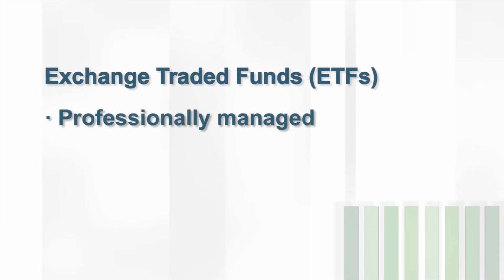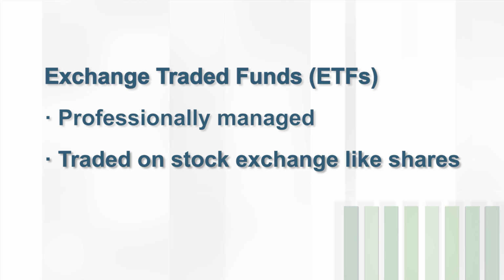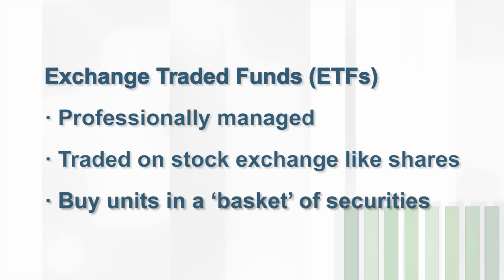Brett, you've talked about Australian shares. Can you explain what an exchange-traded fund is? Exchange-traded funds, or ETFs, are a professionally managed investment that is traded on exchange like shares. With ETFs, you buy units in a basket of securities that represent a particular market index. For example, the ASX 300 or the MSCI World Index. Like shares, ETFs can be bought or sold on a securities exchange at any time during the day. The value of the ETF fluctuates daily, and over time, its performance should be broadly in line with the market index it's seeking to track.